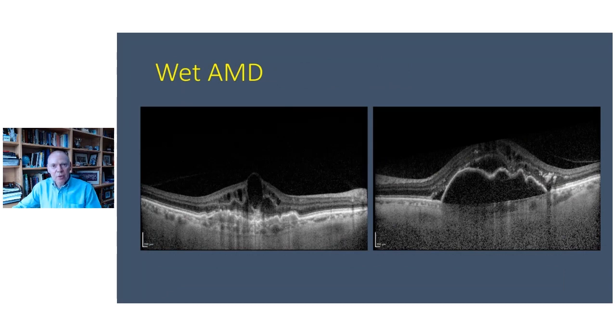So what happens with wet macular degeneration? Well, it's a different type of response. In wet macular degeneration, the cells that are lifted away from their blood supply signal for help. They release chemicals that stimulate the growth of new blood vessels from the blood vessel layer underneath.